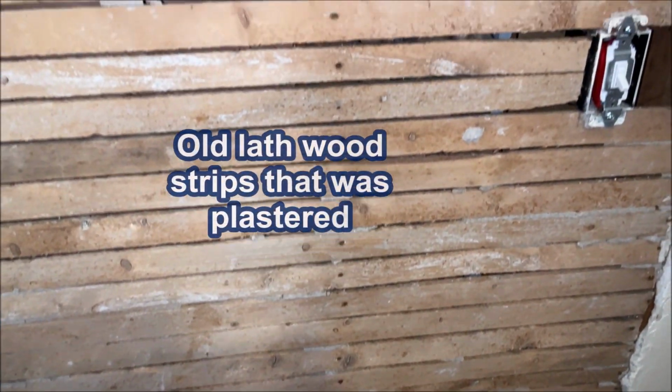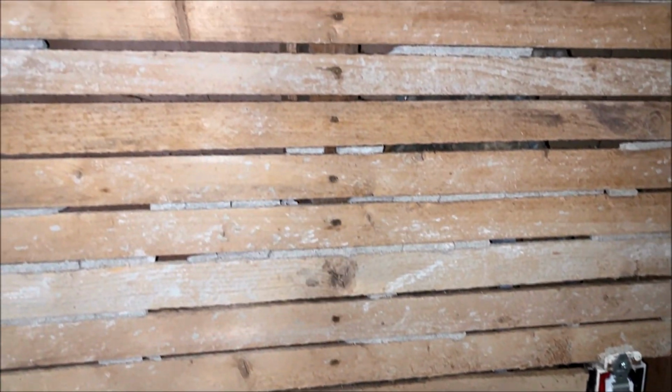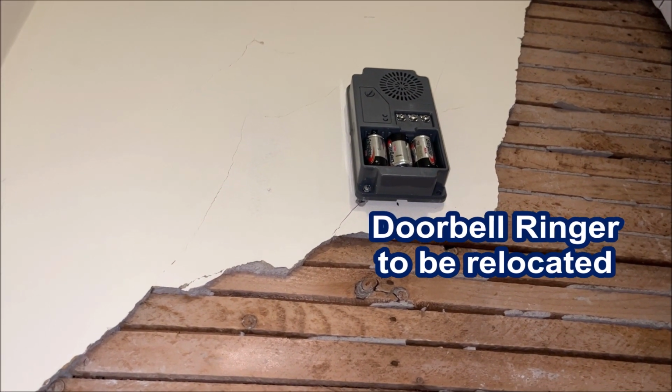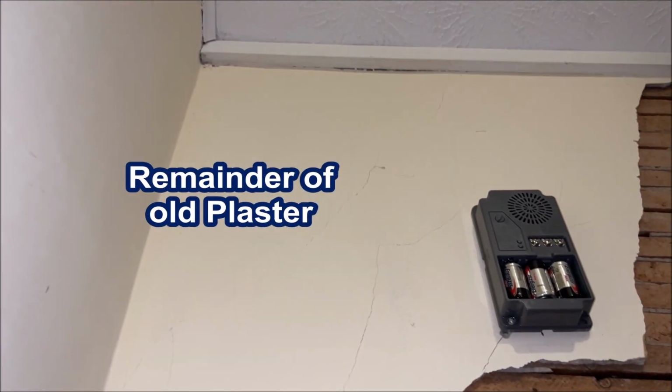Now this is the lath that's still on the back wall of our stairway. You can see the light switch right there, and then it goes up to the ceiling. Now that right there is our doorbell ringer. It's battery operated, so there's only one screw left that's got to be taken out, and then we'll chip the rest of that plaster away.